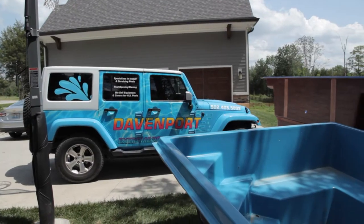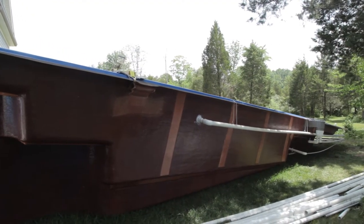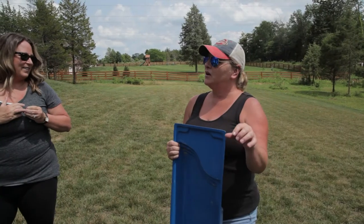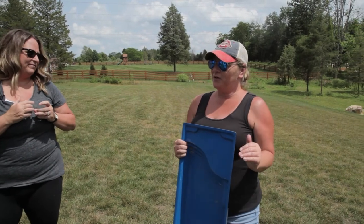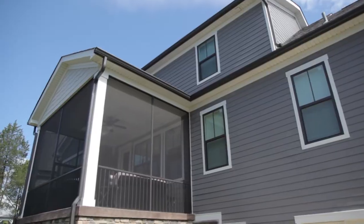So excited. The pool's already here. Yay! And so is the hot tub, it arrived this morning. So we already got it plumbed on the outside. Rain's coming tomorrow, so we're digging Wednesday, backfill Wednesday, setting Wednesday. The pool will be set Wednesday, the hot tub probably Thursday.